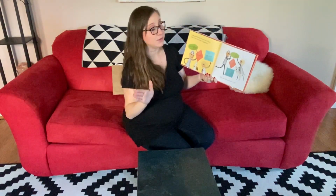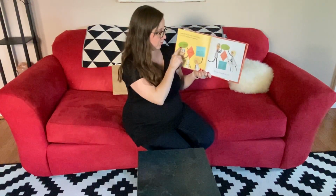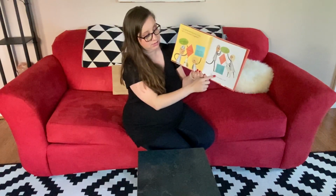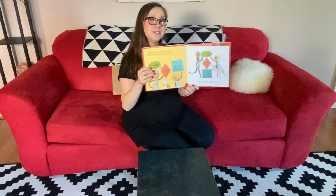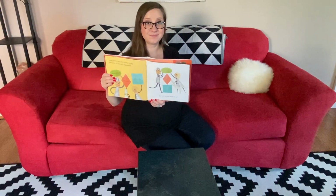Last game, and this one's tricky. Let's try to solve it together. We have an oval, a diamond, and a square. Do you know what that is? Does it look like anything to you?